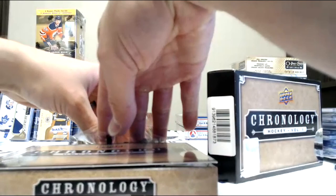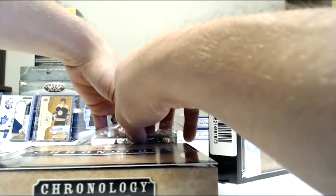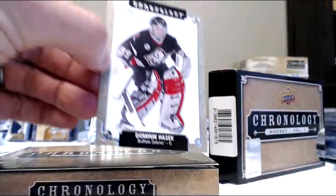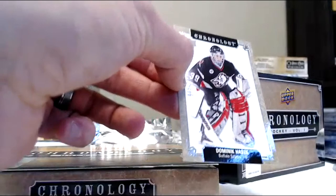Let me take a quick peek here to make sure whether this last card is a base card or not. If it is, I'll do that card first. And yeah, we're going to start with this card. It is Dominik Hasek for the Buffalo Sabres, numbered 85 of 222. Dom Hasek, Buffalo Sabres.